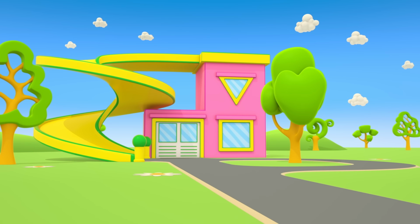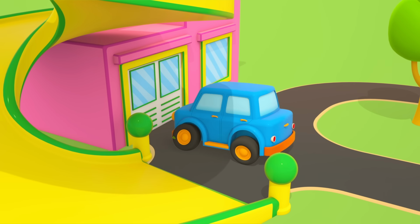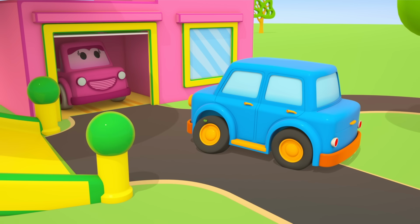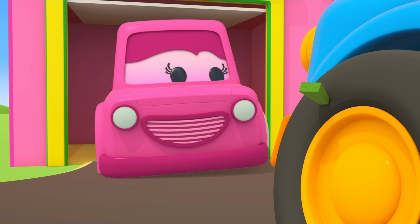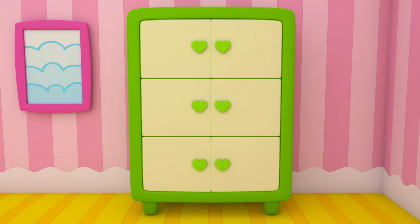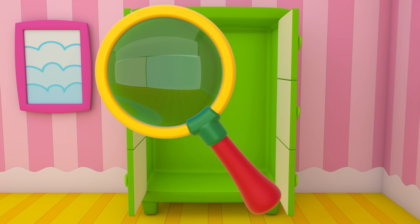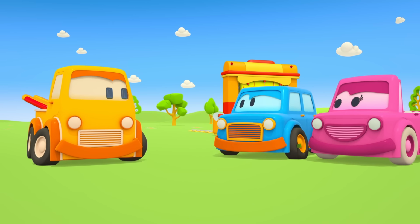It's Mimi's house. Max came to Mimi to remove the splinter. Knock, knock. Hi, Mimi. Will you help Max? He got a splinter in his wheel. What is Mimi looking for in her cupboard? It's a magnifier. The tools are ready. We can treat Max. But first, we need to clean his wheel.